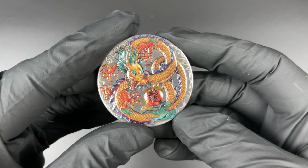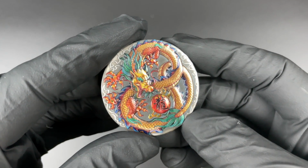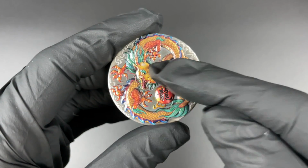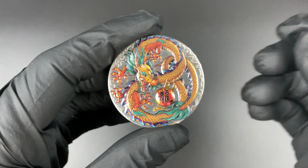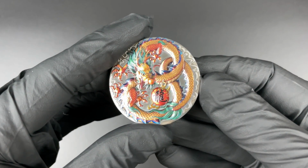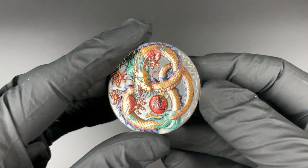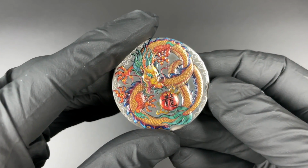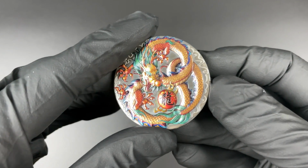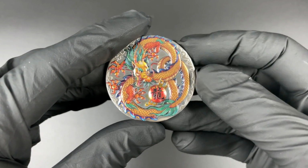That's fantastic. So of course there we have our dragon, very nicely colored, and you'll see that the dragon is actually in the shape of an 8 as well. So this coin is very, very lucky. You've obviously got the dragon on there, who is a symbol of luck. He's also a symbol of power, strength, and wealth. So this is a very nice coin indeed.